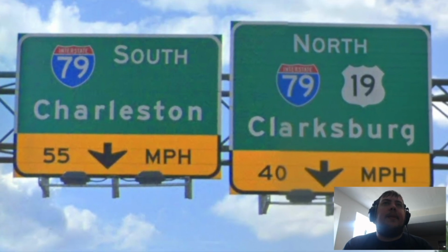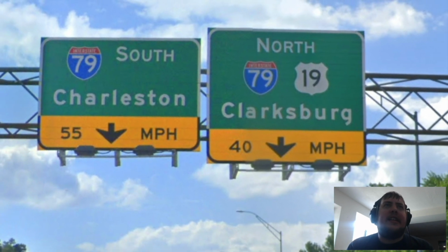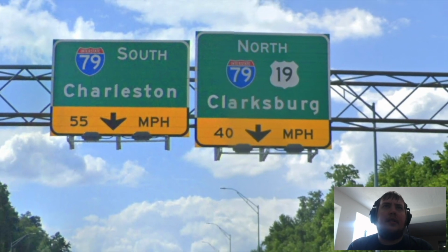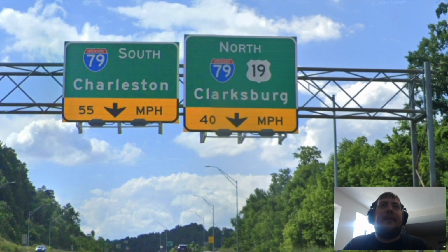Here we are going to be meeting up with and becoming concurrent with Interstate 79 for a short time as it gets its southbound control city of Charleston, which is correct, and northbound it is signed for Clarksburg as opposed to either of those other cities that I mentioned before.